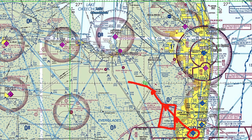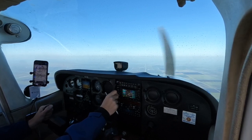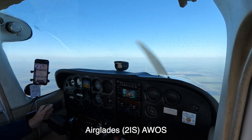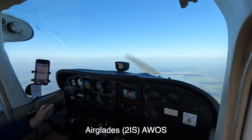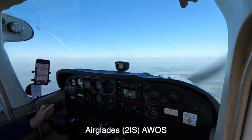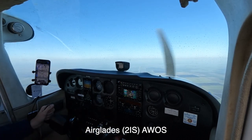Airglades traffic, 2-7-1 Sierra Golf, turn left cross on runway 3-1. Airglades Airport automatic weather observation, 1-2-5-8 Zulu, weather, wind 0-6-0 at 4, visibility 1-0, clear below 1-2.